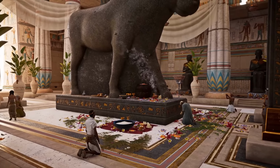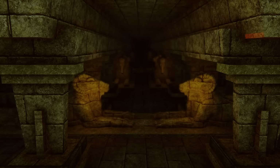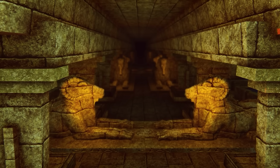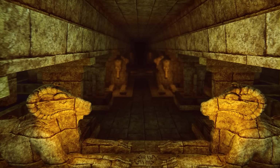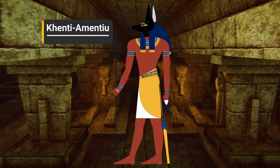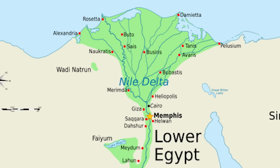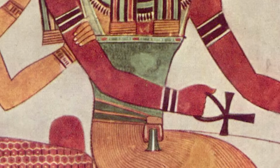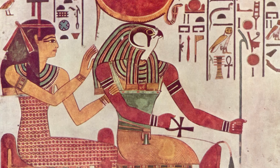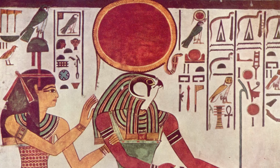The Egyptians began to identify certain sacred sites with particular gods. Abydos, where the early kings were buried, was associated with a jackal-headed deity Khentiamentiu, a precursor to the god of the dead. Meanwhile, Heliopolis in Lower Egypt rose as a center of the sun cult, worshipping the god Ra by the end of the early dynastic period.